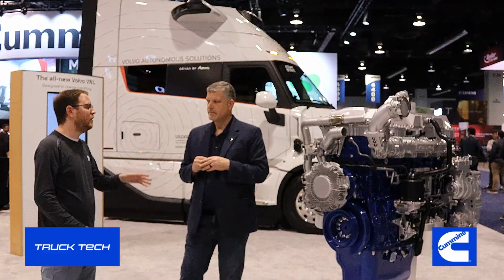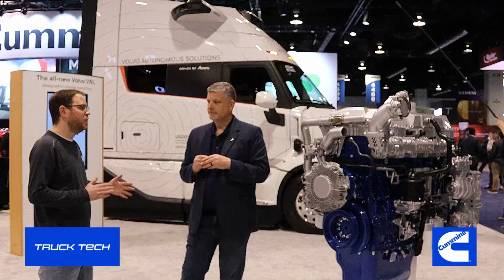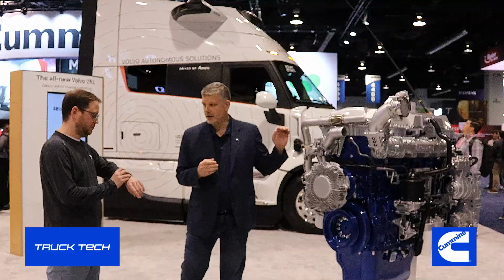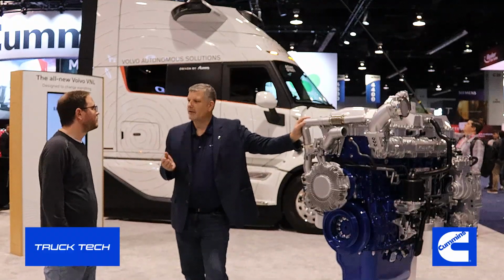How many miles can I get on this block? When we're looking at life cycle for fleets who are purchasing it, what are the capabilities, or what's a good rule of thumb for folks who want to understand the bang for your buck? So we've got a B50 rating here on this. Those can range anywhere up to 1 million miles.